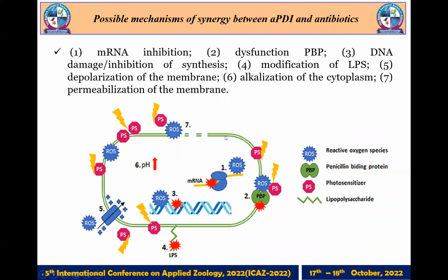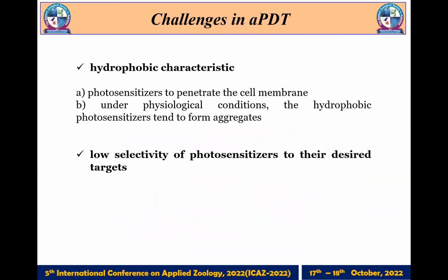Also, there is this strategy where we can use antibiotic at the same time with APDI, so there can be synergy between these methods, such as mRNA inhibition, disinfection of PVP, DNA damage, inhibition of synthesis of DNA, modification of lipopolysaccharide, depolarization of membrane, and different mechanisms that can lead to synergy and inactivation of bacteria.